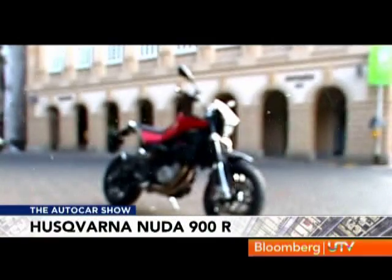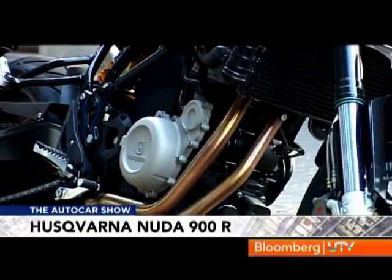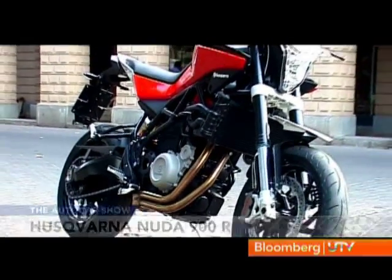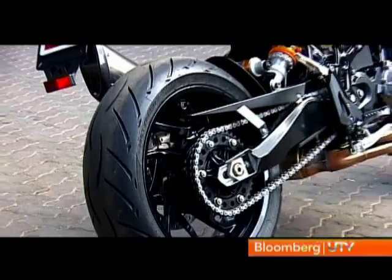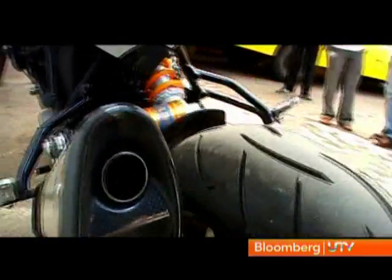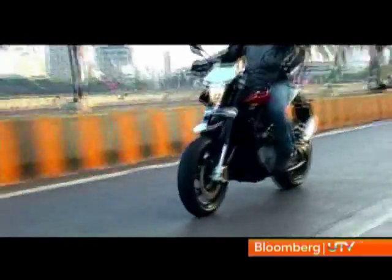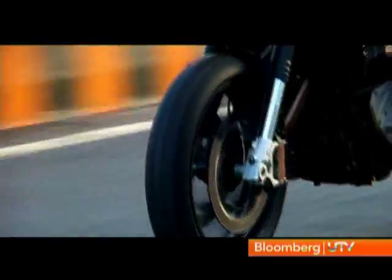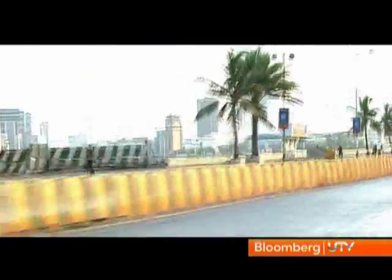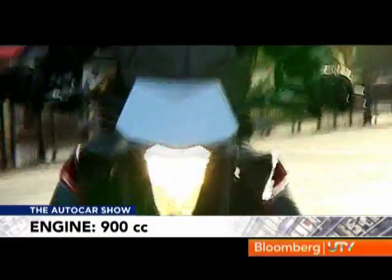But it also looks like a brute. The trellis frame and the exposed 900cc engine are responsible for that. They are also responsible for making this beautiful sound. I hopped onto the Nuda for a short spin to see what it would feel like in the city. As it turned out, the Nuda was exhilarating and intimidating.